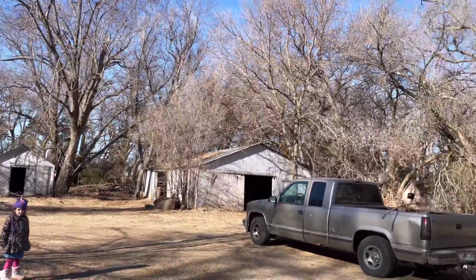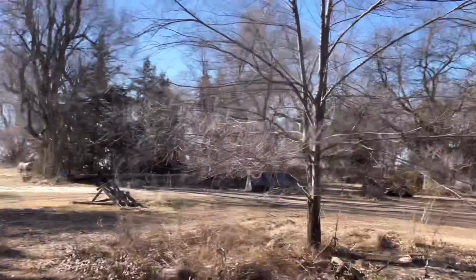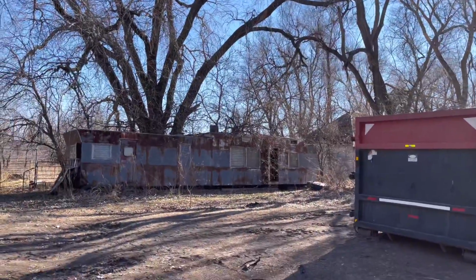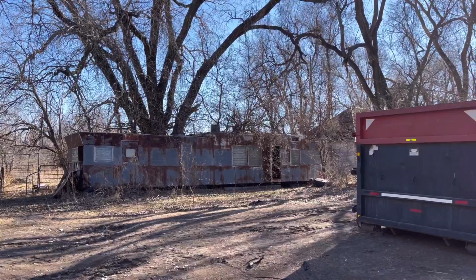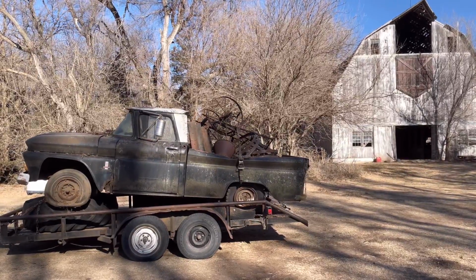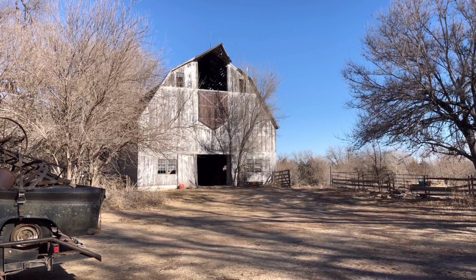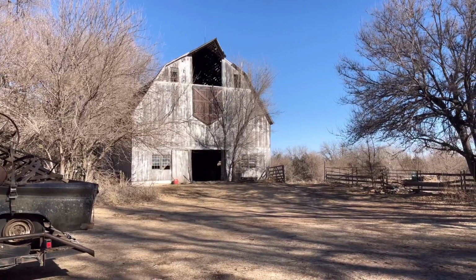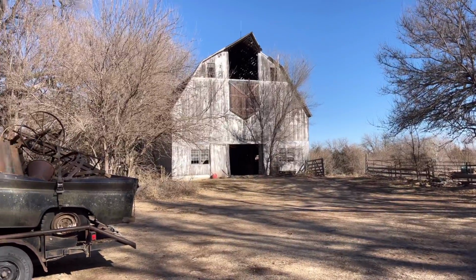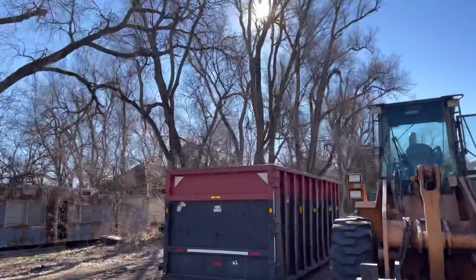So we're going to load up. I think all that's left out here now is the skid steer, and I have a light fixture in that trailer house I want to take down, but I don't have the right tool to take it down. So I'm going to go ahead and take this back, drop it off, unhook the trailer. I still have all those electric motors over there in the barn, so that way I won't have a trailer on when I come back, and I can just back the truck right up in there and load those up, and we can get that tractor out, and then we are done.